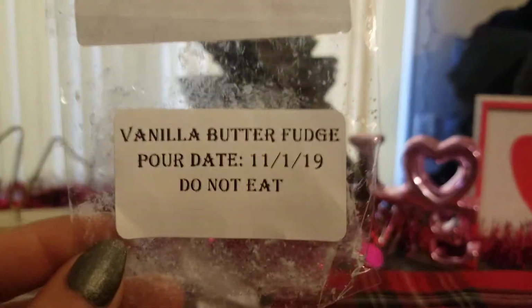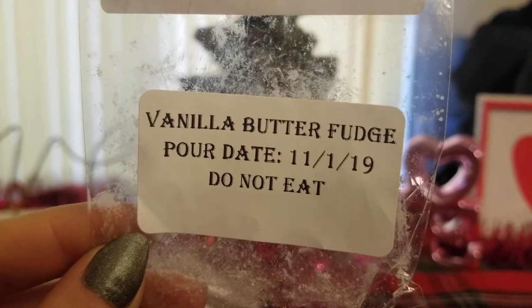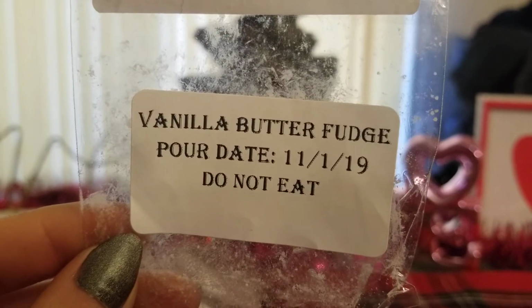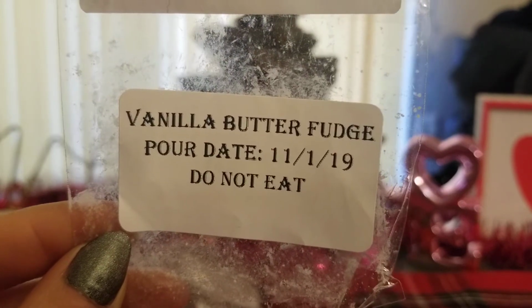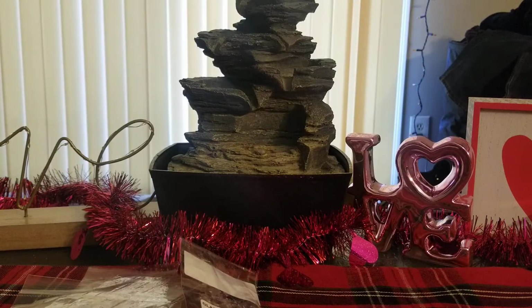All right, the next one that I did is vanilla butter fudge. So this one I would give like a medium throw. It was definitely one of those sickly sweet vanilla butter fudge scents. I mean, it definitely reminded me of like the Danish butter cookies as well. And I would also repurchase that one.